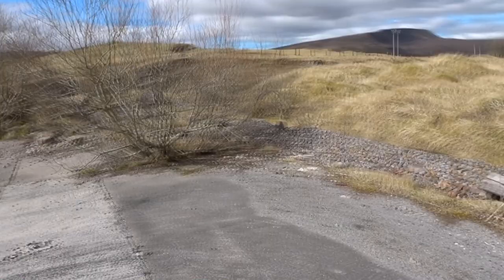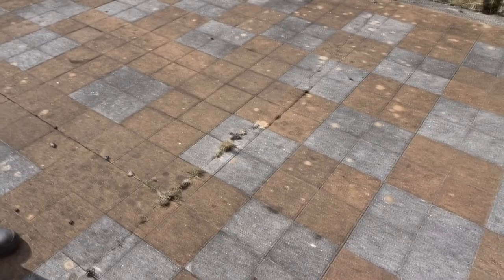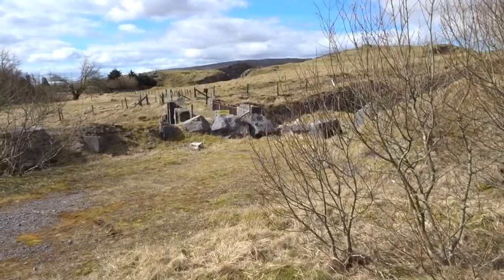Look at that, some of the old flooring, the old tiles. So was this like a canteen area? Because that's the type of flooring they used to have. And then we got the bridge. It's unstable, can't cross it. Oh well, let's cross it anyway.